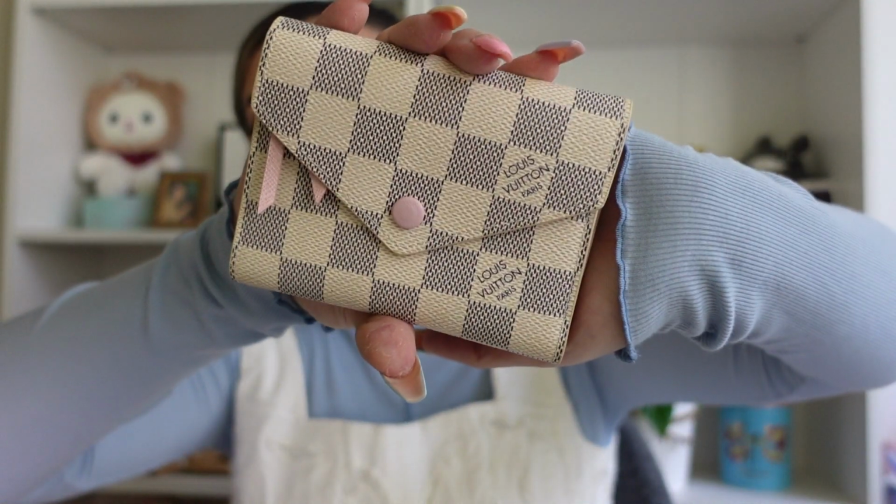And then the next purchase I made was this Louis Vuitton little wallet. This one only came with a dust bag, not the original box, which is totally fine. This is what she looks like. How cute. Pink detailing, and I love the white and black sort of checks with the little pink interior.